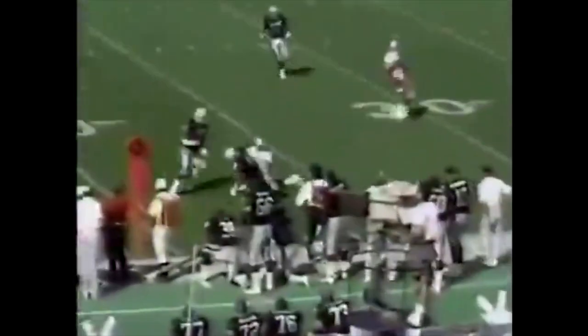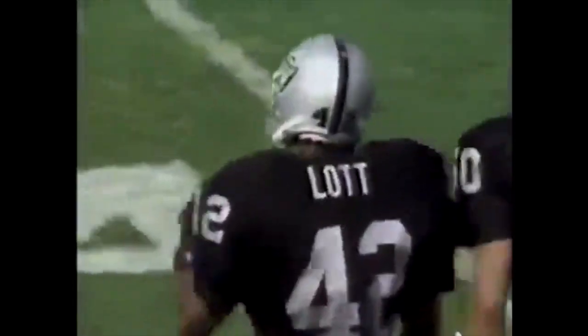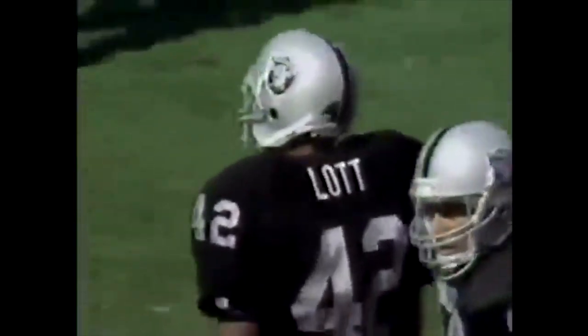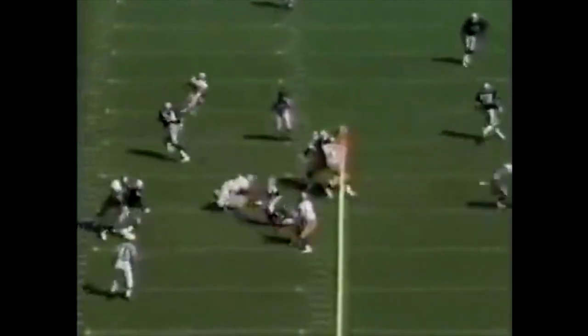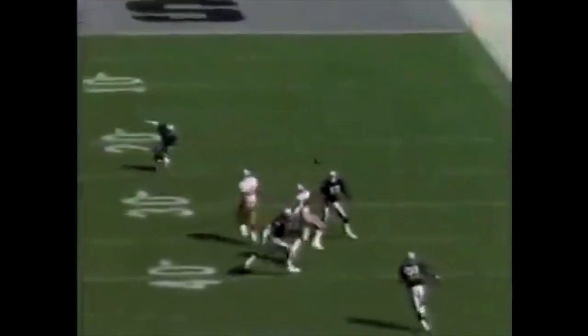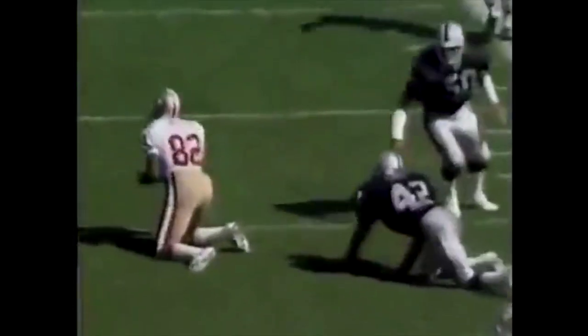Second down. Young fakes to Carter. Had a little time to John Taylor, and it's jarred loose. Ronnie Lott. Boy, how many times have you seen him do that in a different colored jersey? Yeah, and they always say that he doesn't have the speed and he's losing speed. But there's something about speed. When the ball's in the air, this guy has the speed to get there. He has the speed and the know-how. And then when he gets there, he knows how to do something about it.